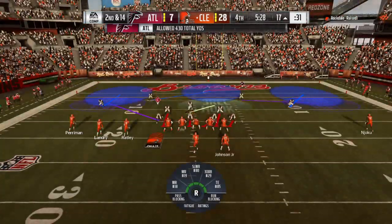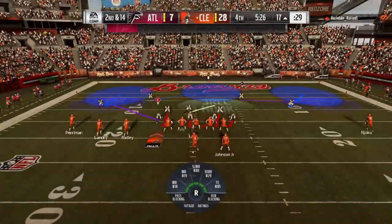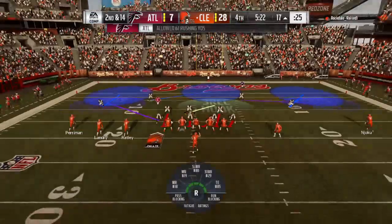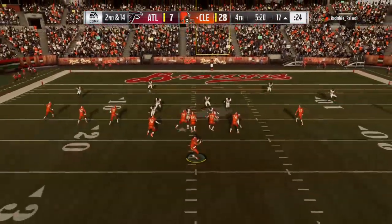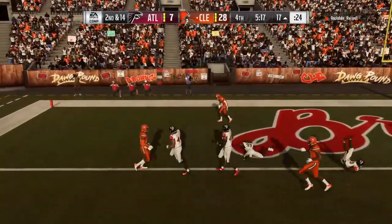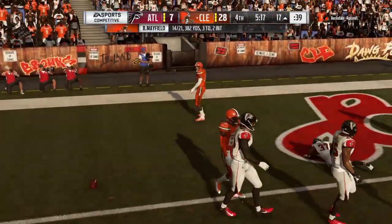Let's just face it. This offensive line, flat out, cannot handle this pass rush. It's been demonstrated time and time again. Detroit! Detroit! Mayfield now on second down. And his throw's going to be incomplete.